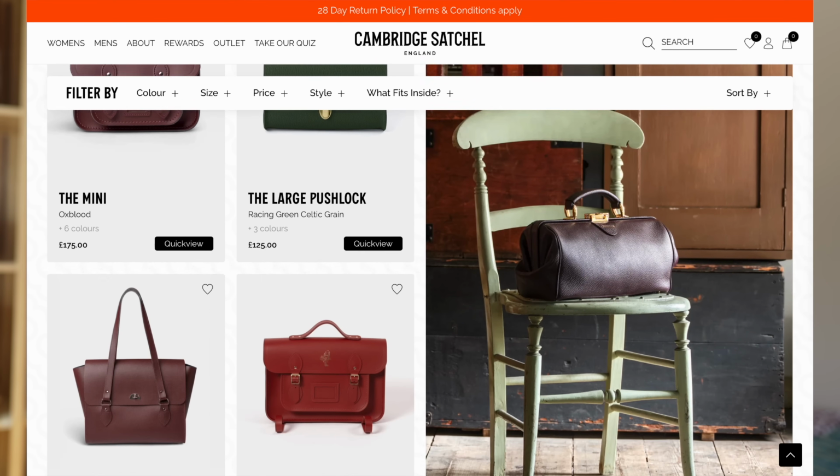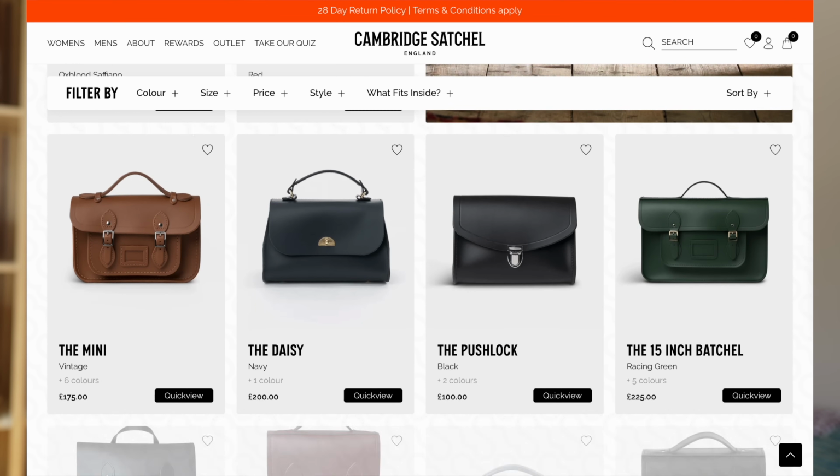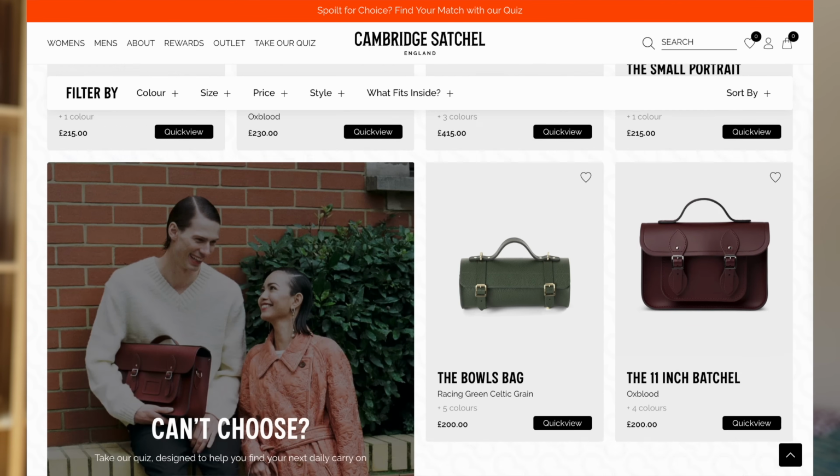I thought I would mention them in case you haven't heard of Cambridge satchel. They do originate from Cambridge, England. They originally started out making children's bags, but then they were surprised with the popularity that they had with adults, so that is what they mostly do now, is adult bags.